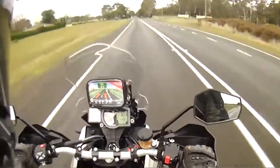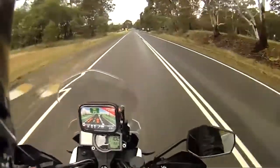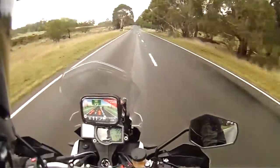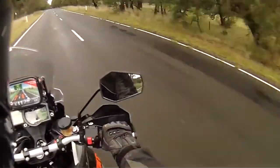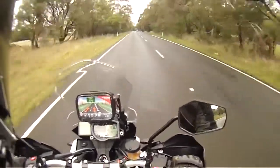Yes, well, this is incredibly comfortable. You can sit on this all day for sure. Now, I mean, the seat is fairly firm. I did see some complaints about the seat, but you know, it doesn't feel bad to me. Maybe people coming off some plush bike might have a bit more of an issue with it.